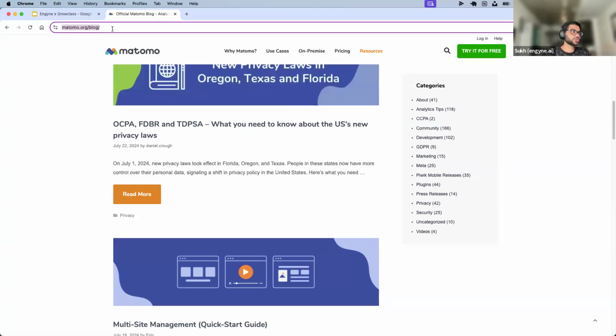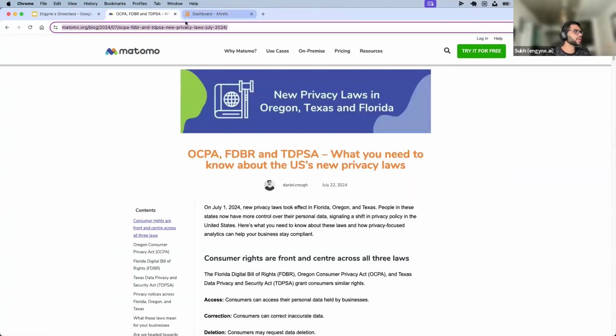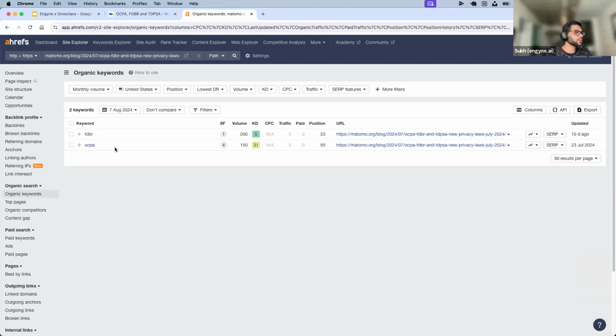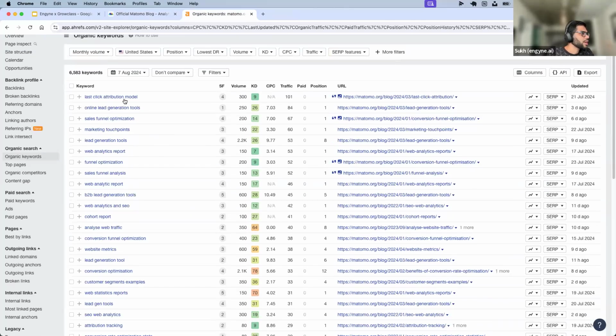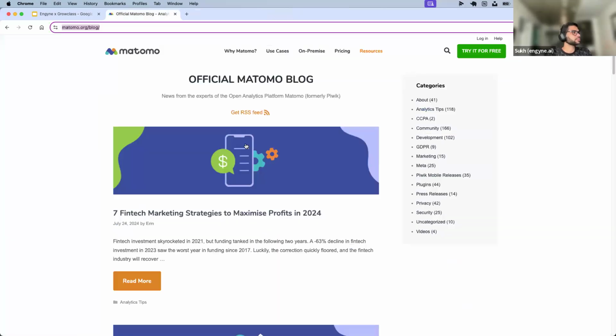And because you have Ahrefs, we can actually just jump in and see how much traffic, for example, this article is getting. So we can see this thing is only ranking for 2 keywords, which is like the name of the laws. Or we can do an even bigger search and find out the top pages that are getting the traffic. So on the blog, they're talking about last click attribution, sales funnel optimizations, lead generation tools. So this is a good way to look at your competitors: either go manually one by one, or you can just drop their link in here and see what pages are getting the most traffic and go from there. If you take the top 10, 20 different pages from here, that becomes your content strategy for the next 3 months. Simple. And this is only one competitor that we've looked at.